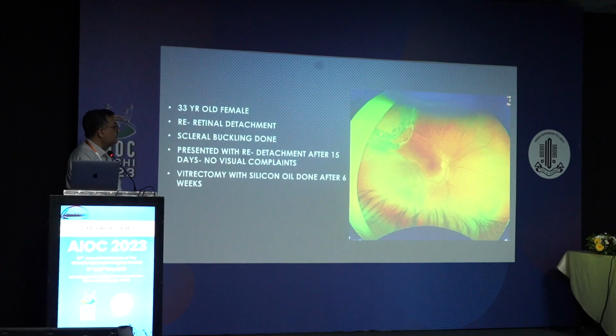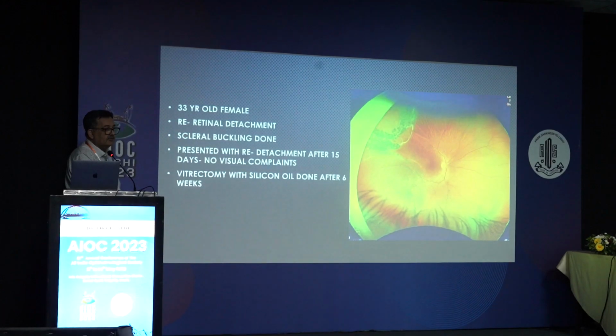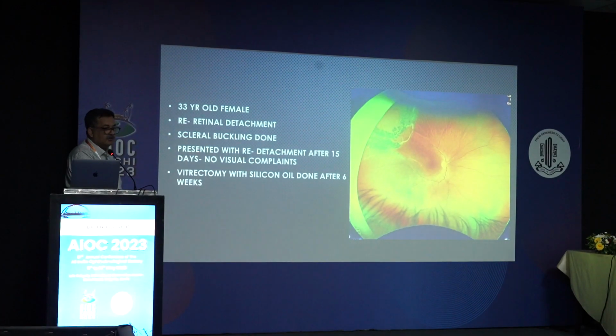There is no definite break, only a few suspected breaks, and I did cryo in 2-3 areas. And I did a broad buckle of 180 degrees. Should I have done a vitrectomy on the table or left it as a buckle?